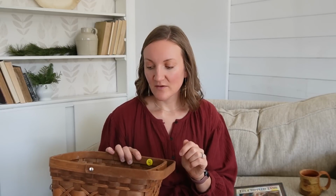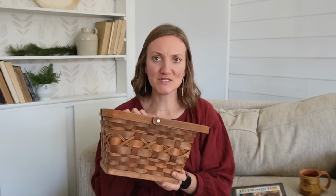That thrift store we did go to had some pretty high prices, I thought, for a thrift store. My friend who lives in that town said that the prices are hit and miss. So $4 for a basket that was pretty well made, I thought was a pretty good deal.